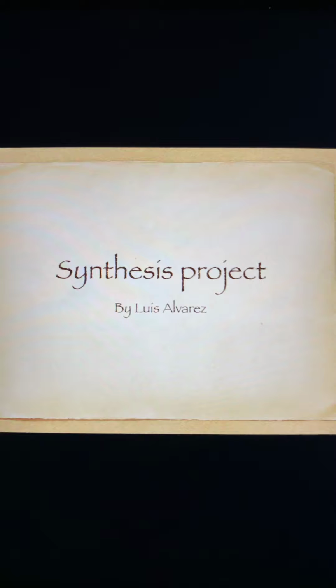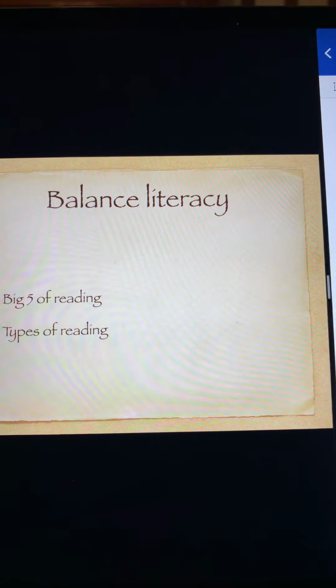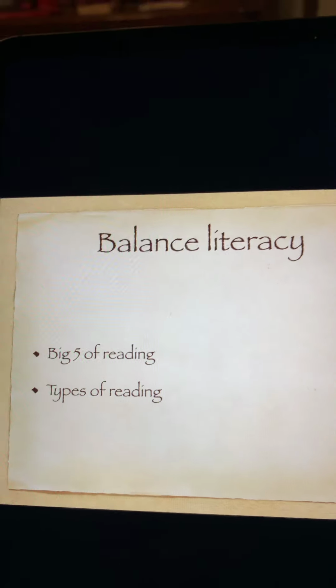This is my last project of the semester. Synthesis project. Balanced literacy is most important because it will be the end goal when teaching all the concepts I'm going to talk about.